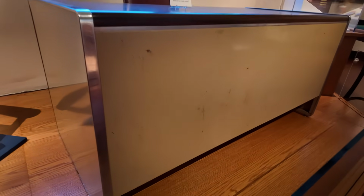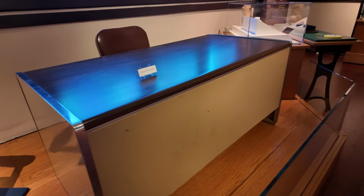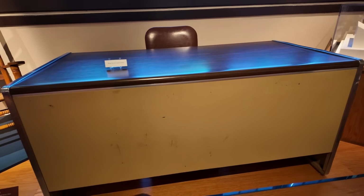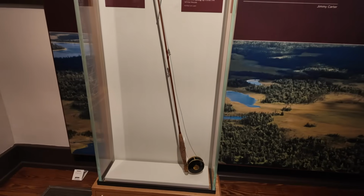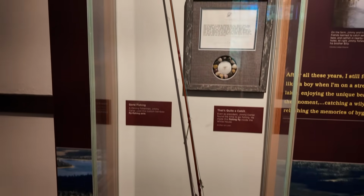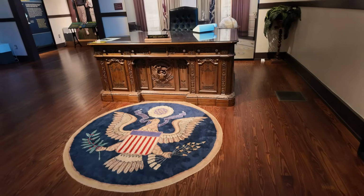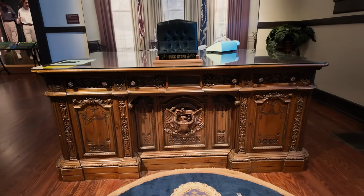This is the simple desk that Jimmy Carter used in the train depot when he was running for president. This was his headquarters desk. Here's Jimmy Carter's fly fishing pole. And even a replica of the Resolute desk.